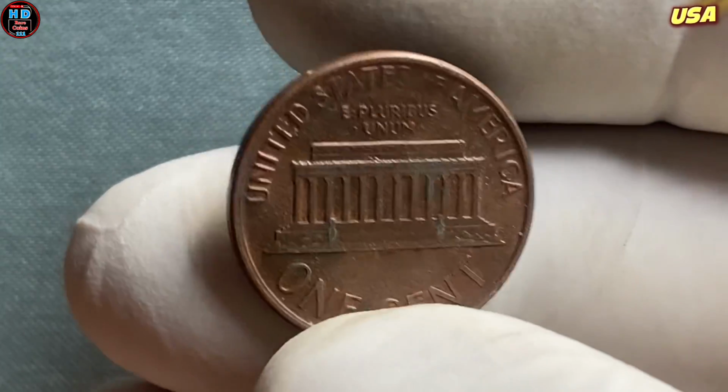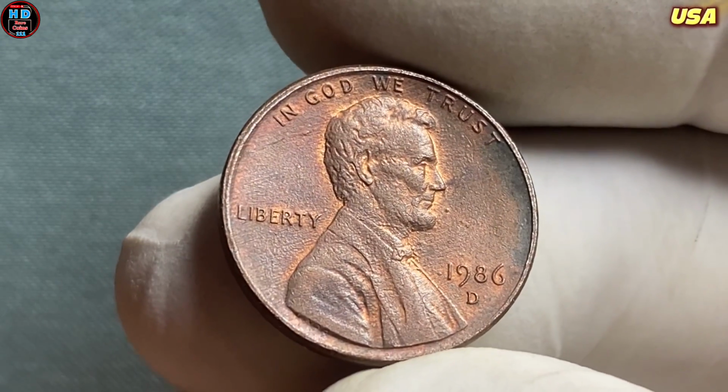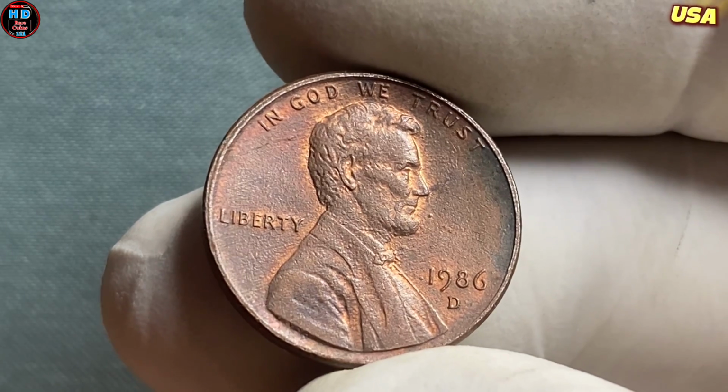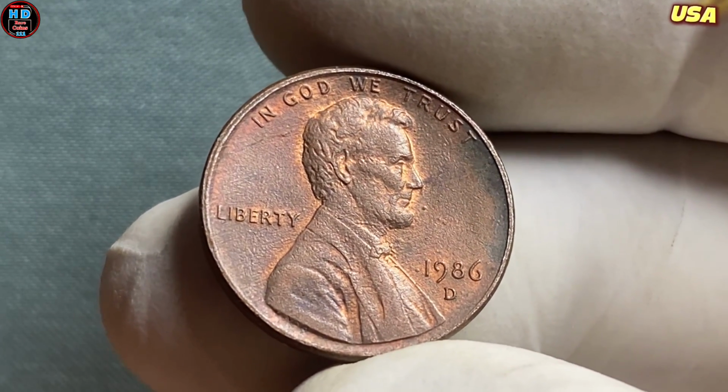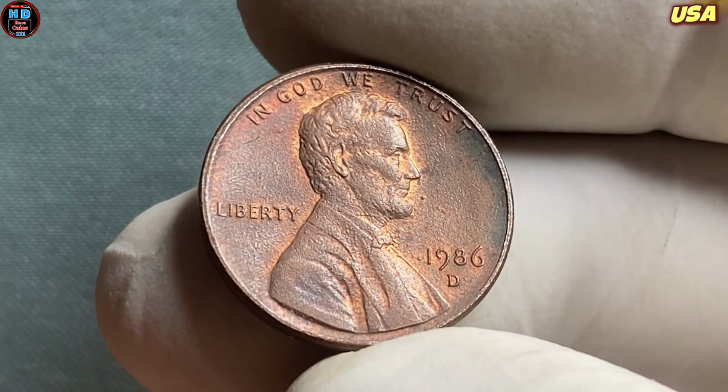Other coins show off-center strikes, where the coin wasn't properly aligned during minting. This leads to part of the design being missing or shifted, giving it a one-of-a-kind appearance. Then there are broad strike errors, where the collar that normally shapes the rim was missing.